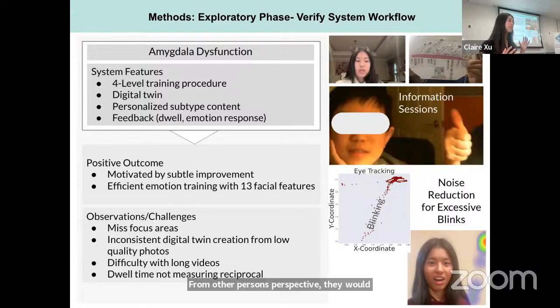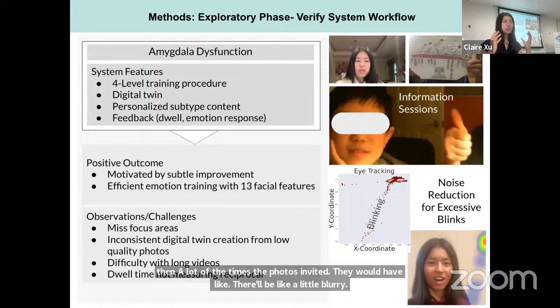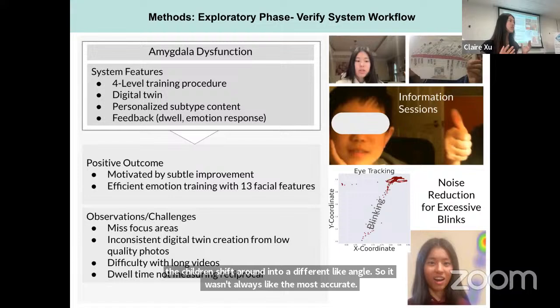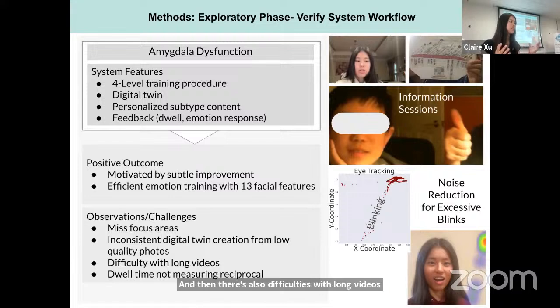And then the observations I had, or the challenges, were that the children tended to miss the focus area since they didn't really know to focus on the eye area. There was also inconsistent digital twin creation from low quality photos. Originally I had to create 7 different photos from 7 different angles of the face. A lot of the time the submitted photos would be a little blurry, or the children would shift around into a different angle, so it wasn't always the most accurate. There were also difficulties with long videos, since originally the videos were 30 seconds, which was a little too long for the attention span.